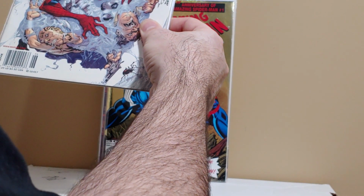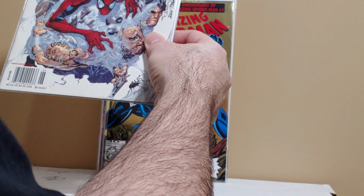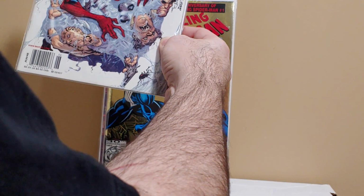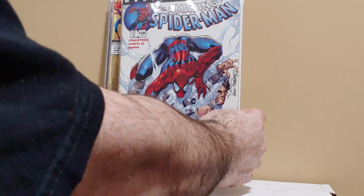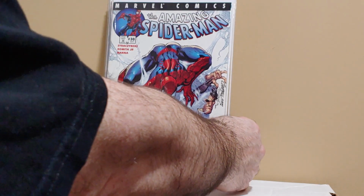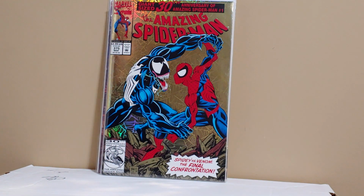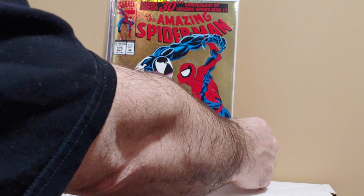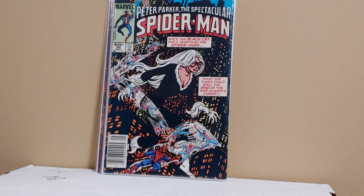You know something? It looks like this is a newsstand too. So that is pretty tough to find. So, I don't know. I may end up keeping this one, but if anybody's interested, it's a J. Scott Campbell cover too. So, Amazing Spider-Man 375, first appearance of Anne Weying.